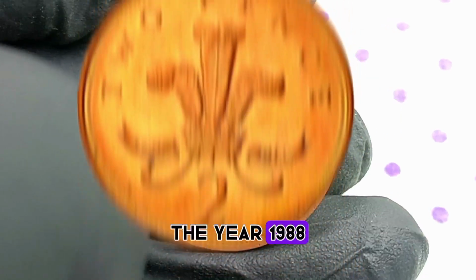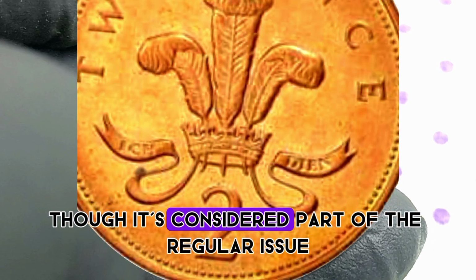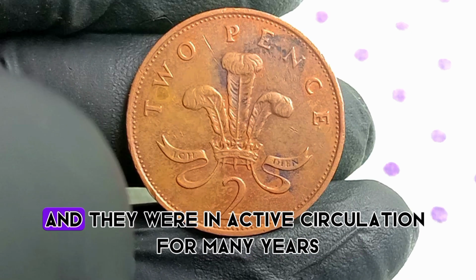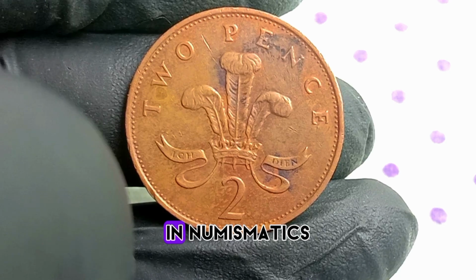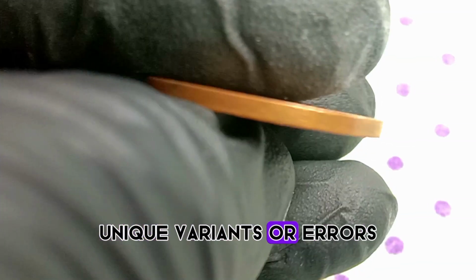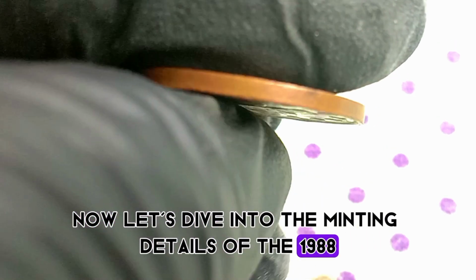The year 1988 was a significant one for the 2 pence coin series, though it's considered part of the regular issue, and not inherently rare. There were millions of 2 pence coins minted that year, and they were in active circulation for many years after. However, in numismatics, even a common coin can carry special value depending on its condition, unique variants, or errors. Now, let's dive into the minting details of the 1988 2 pence coin.